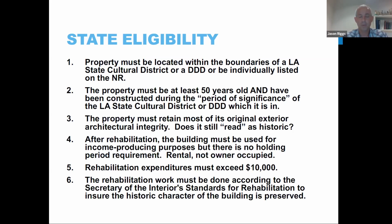In order to be eligible for the state tax credit, you just have to meet a minimum spending threshold of $10,000, which, as most of us know who have historic homes, even just sanding the wood weatherboards and doing a paint job or other things like that, fixing old windows, you can easily spend $10,000. So it's good that we have these incentives to help recoup some of those additional costs of caring for a historic building.